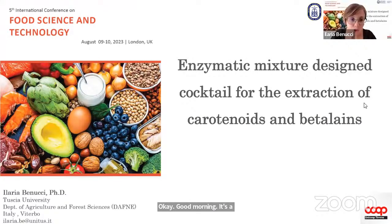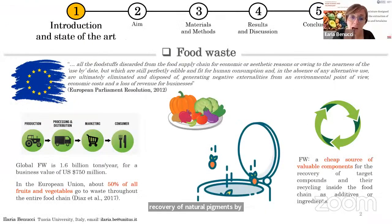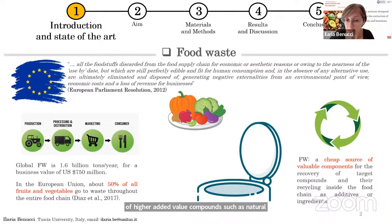Good morning. It's a pleasure to join your conference and to present my research regarding the recovery of natural pigments by enzyme-assisted extraction. Firstly, I would like to talk to you about food waste. Globally, it has been estimated that about one third of all the food produced for human consumption is lost each year. And in the European Union, about 50% of all the fruits and vegetables go to waste throughout the entire food chain. However, today we know that food waste is a cheap source of high added value compounds, such as natural pigments, which may be recovered and reused inside the food chain.